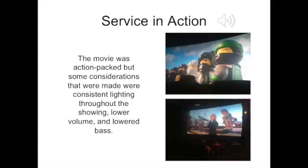The movie was action-packed, but some considerations that were made were consistent lighting throughout the showing, lower volume, and lowered bass.